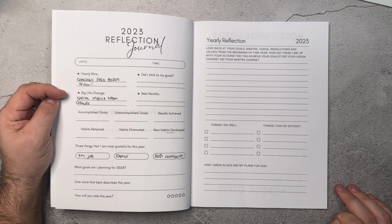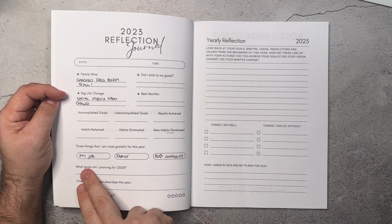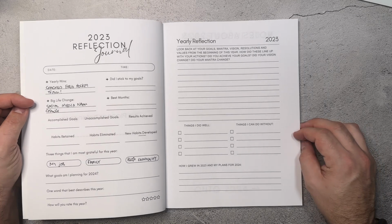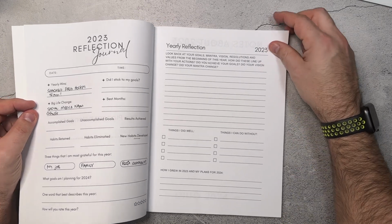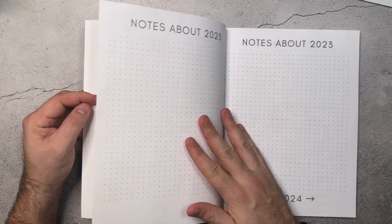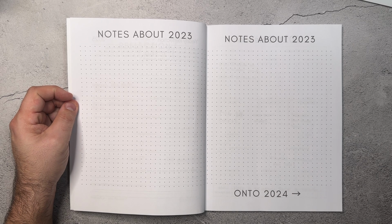There's also plenty of things in here around accomplished goals, things you weren't able to accomplish, new habits that you got rid of, retained, or that you've developed, as well as things that you're grateful for. And then if you like long form journaling, there's a whole reflection page over here that you can go through and setting yourself up. Throughout this notebook, you'll see that there are a number of pages that have just large kind of brain dump areas in here.